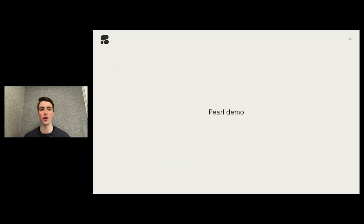So I'll show you a quick demo of Pearl, just so you can better understand both our internal use case with Elastic, as well as how some of the different endpoints that I described work together to build a RAG system.